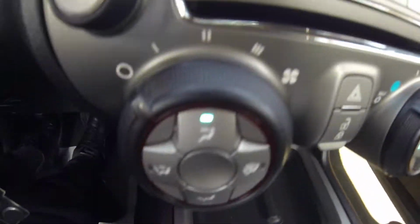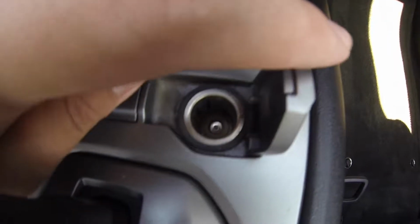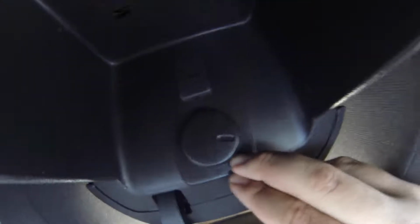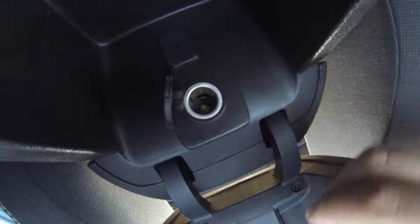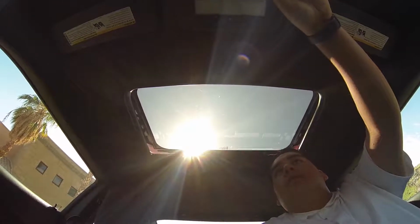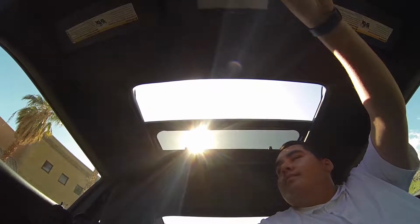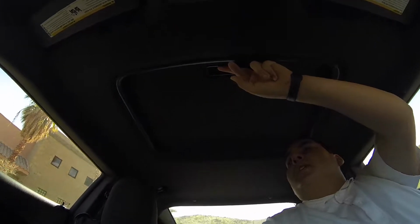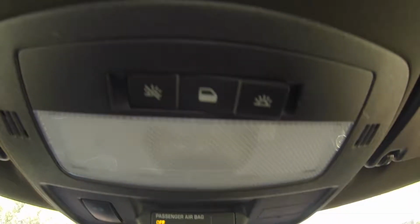AC controls. Here you have a 12 volt charging port. And here you have a 12 volt outlet. And an auxiliary port. Here's the sunroof in action. Pull it back. There's your lighting controls.